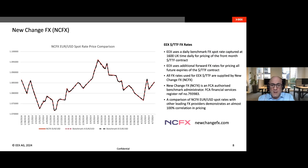New Change are a benchmark administrator. They're currently FCA regulated and have the carve out with the EU, but moving forward, they will also get EU benchmark status so that they're able to continue to provide the service to EEX and their other customers within the EU. In our research with the market, we found that people use a different range of benchmarks to price LNG derivatives and LNG cargoes. So we've been running a comparison, as you can see from the chart, of the New Change rates against some of the other leading benchmarks. As you would expect, given the liquidity in the euro US dollar market, we see an almost 100% correlation in pricing, which gives us a very accurate pricing basis for the index on our contract.